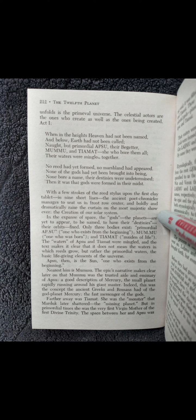The waters of Apsu and Tiamat were mingled, and the text makes it clear that it does not mean the waters in which reeds grow, but rather the primordial waters, the basic life-giving elements of the universe. Apsu, then, is the sun, one who exists from the beginning. Nearest him is Mummu. The epic's narrative makes clear later on that Mummu was the trusted aide and emissary of Apsu, a good description of Mercury, the small planet rapidly running around his giant master.